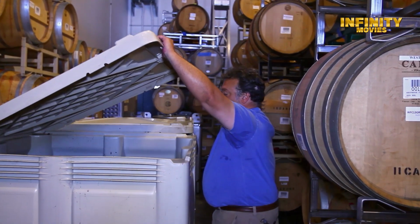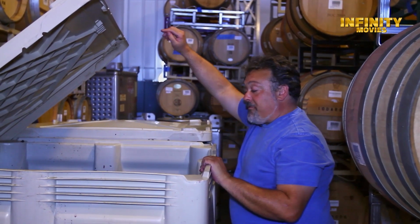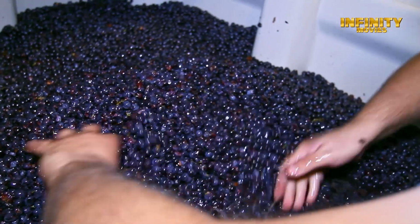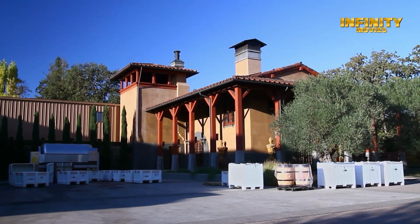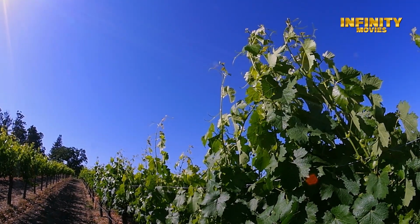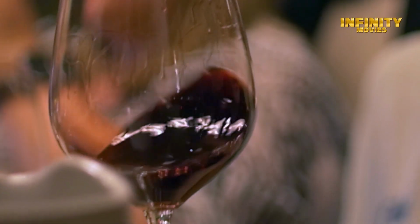Yeah. This is fresh fruit that came in day before yesterday. It's still just juice sitting in the bins. The next step will be to take them out of this cold room, let it warm up a little bit, and we'll actually inoculate with yeast. And that yeast will convert the sugar in the grapes into alcohol and carbon dioxide. The CO2 just goes off into the air, be picked up by the plants for next year's wine. The alcohol stays in the wine, and that's one of the reasons why we drink wine.